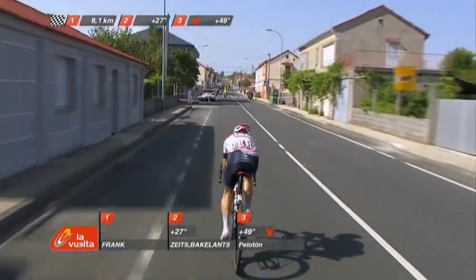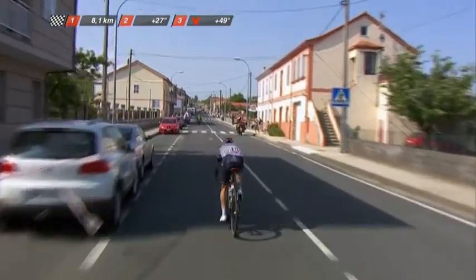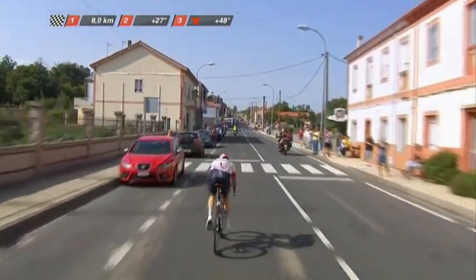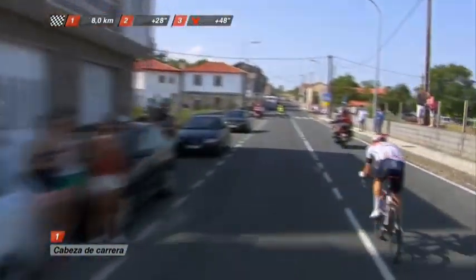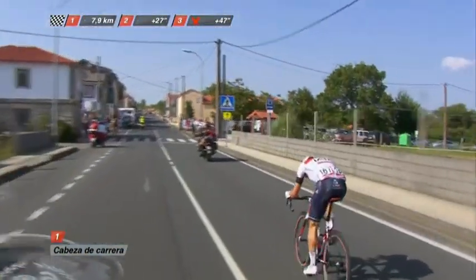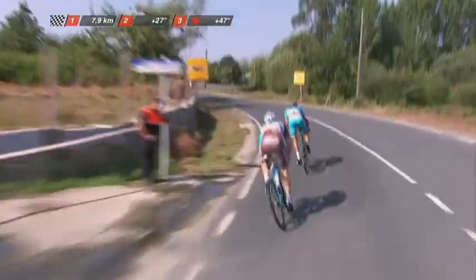8 kilometres to go. By my reckoning, there are around about 3 or 4 kilometres until the foot of this 2 kilometre length climb. Over the top of that, there'll be about another 2 kilometres, one of which is downhill, and then it's just a little bit of a kick up in the final kilometre towards the finishing line.